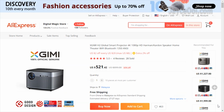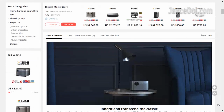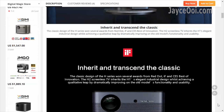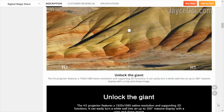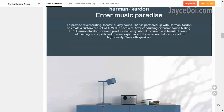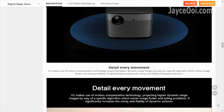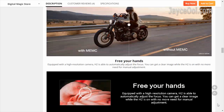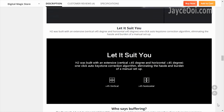For $500, XGIMI H2 is the one to get. It is not a new model, but still performing, even now. Yes, it is packed with a lot of goodies, as you can see. FYI, this store is XGIMI authorized dealer for Southeast Asia. So, no worries. And be sure to get one ASAP. Limited stock.